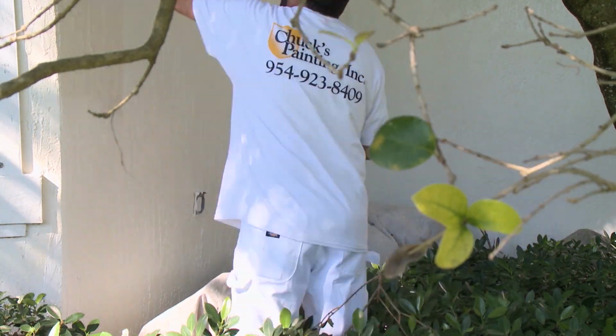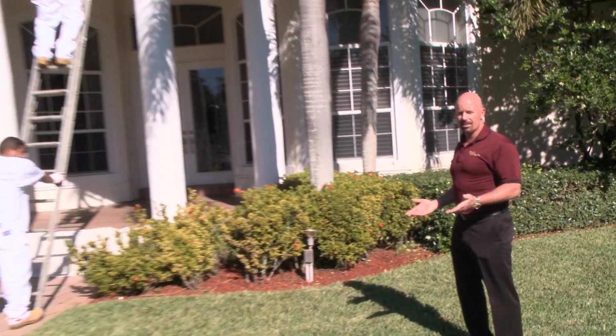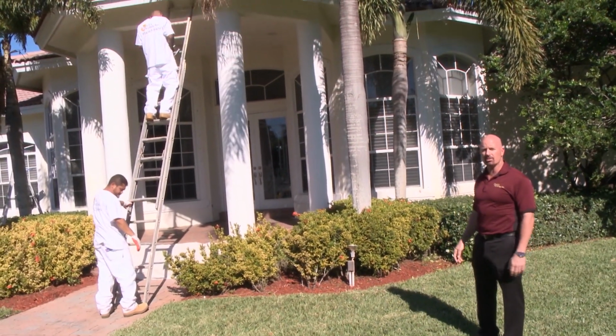Here we have some of the same situation. All this wood is gonna have to be ripped out and replaced. All the walls are gonna have to be pressure cleaned, sealed, and painted. It's a beautiful home. It's too bad that it's in the condition it's in. Luckily, we specialize in this type of work and we'll bring the home back to its original condition.